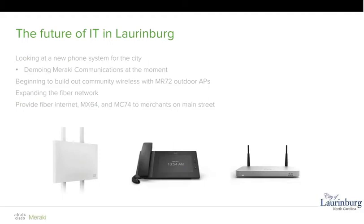It's a solid product. I'm still waiting on a couple features to come out, but as Meraki progresses and they launch these features out monthly, the MC phone is a solid choice. We're also looking at building Wi-Fi out to downtown for our merchants and our citizens, and we're looking at utilizing some MR72s to do that.